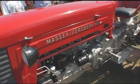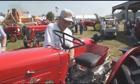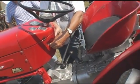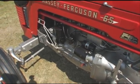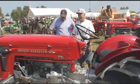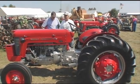Let's hear that. Be pleased to. Let's hear that Continental. Okay, very good. That purrs like a kitten, doesn't it? Just like a sewing machine. It does. Yeah, it's amazing. You'll sit there and do that all day long, and very smooth, and easy to start.